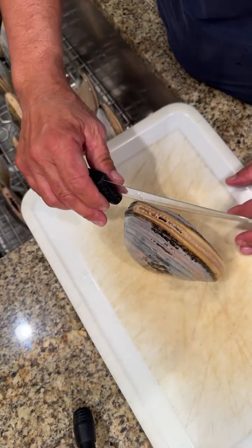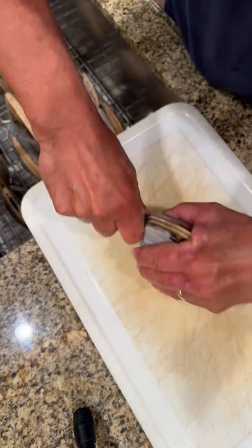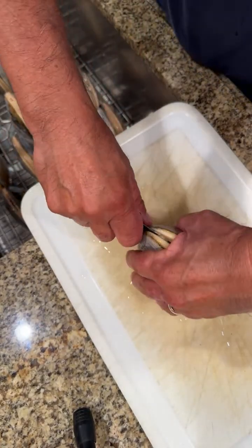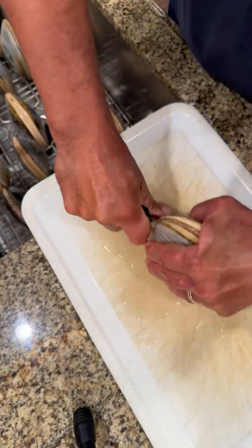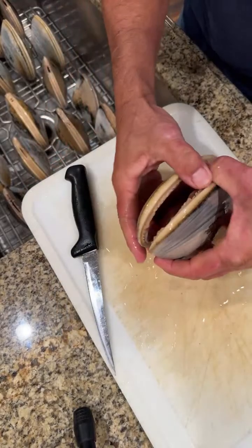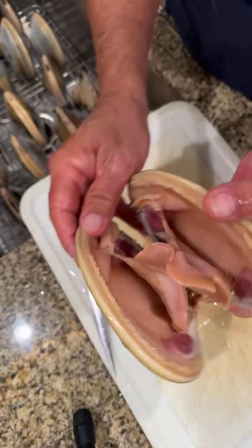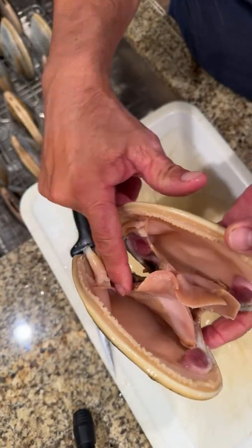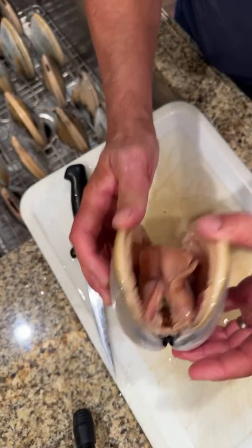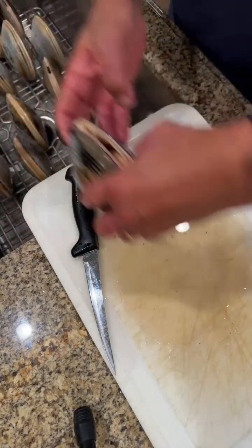Take your knife, put it right in the crack, and cut straight down. And we're gonna do it on the other side. Basically what I'm doing here is cutting through the adductor muscle, which is right here. So there's the adductor muscle that I cut through, and here's the other adductor muscle. When those tighten, it's almost impossible to open these things up until they relax again. So this one's gonna go over to Ginger. I'm gonna continue shucking these.